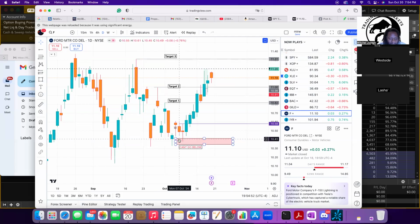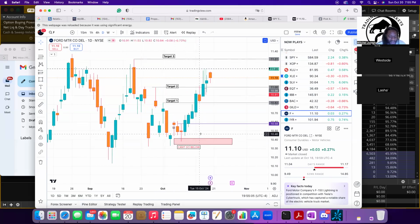So basically I made this box and I said if it goes under there, I'm no longer interested, because that was what my whole thesis and idea was based off of. So once it does that, it defeats the whole purpose. So that was my good stop loss. I got in that day, and then what did I do?